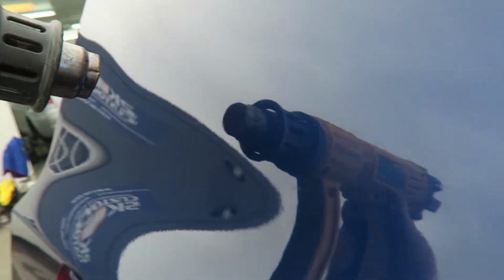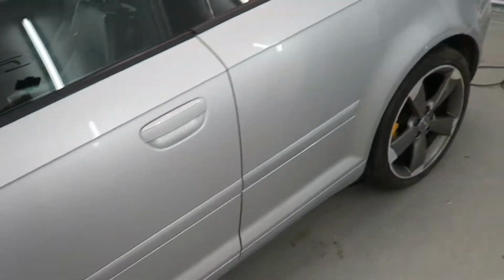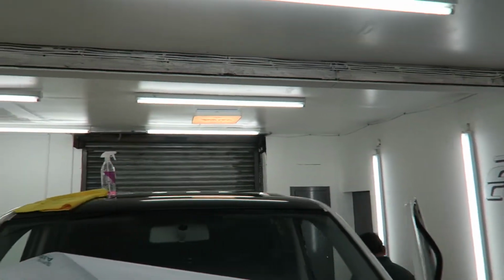Difficult to pick it up, but it's definitely making a trick. So that's Audi roof done. Brake calipers all painted. So roof is done.